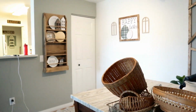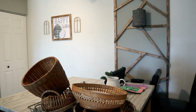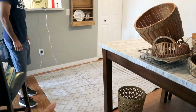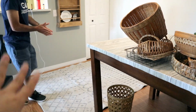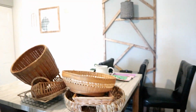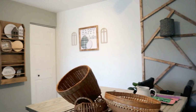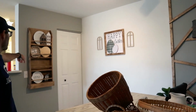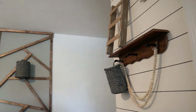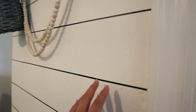This is the dining area. We moved the table. You already cleaned the rug, so now you need to roll all of that. My dog's cage. Basically, I started to remove all of the decoration, but we need to take some stuff away. Over there, I need to take everything. We need to remove all of these.